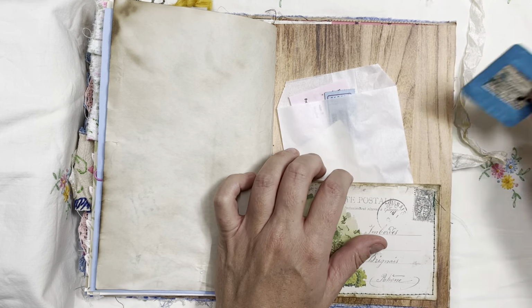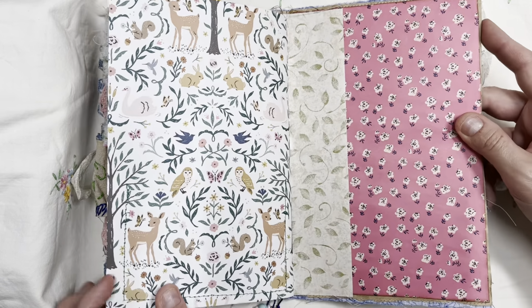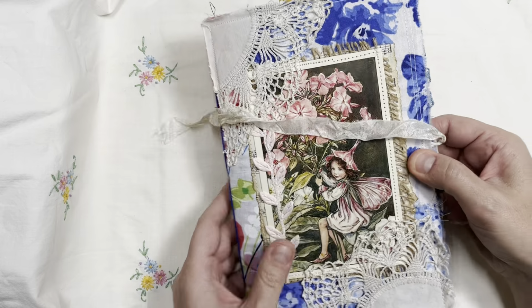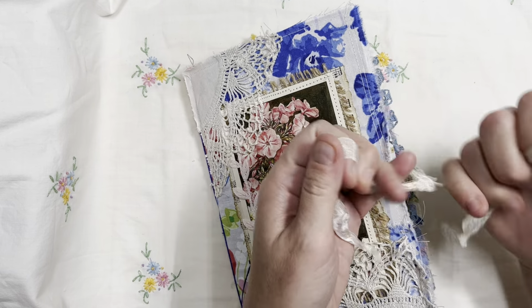I just wanted to get this on. You forget what you make. So I wanted to get it on here because I forget to do that a lot of times when I gift a journal, and sometimes I need to go back just for ideas because you forget.